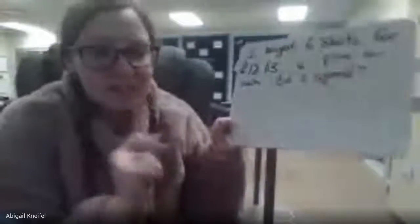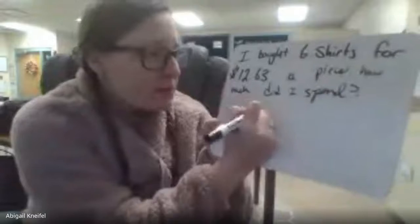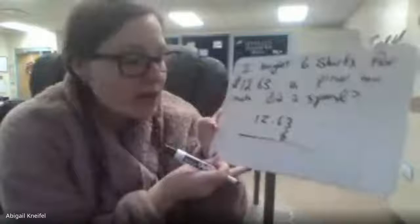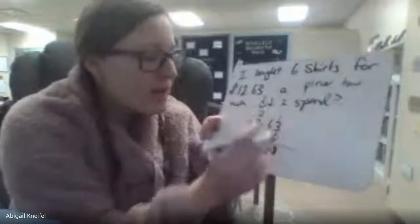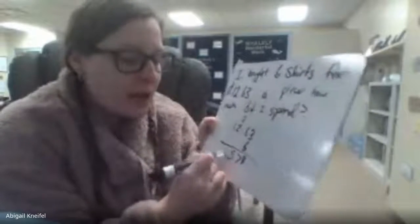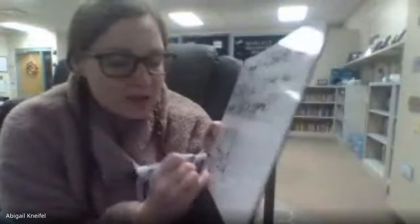All right, so this is a word problem. You had to read it. So all I have to do, I haven't even started, peeps, all I have to do is find my two numbers. There's two numbers in here. 1263 times 6, because that's how many times I bought the same thing. 6 times 3 is 18, carry my 1. 6 times 6 is 36 plus 1 is 37, carry my 3. 6 times 2 is 12, plus 3 is 15, carry my 1. 6 times 1 is 6, plus 1 is 7. So I got $75.78.